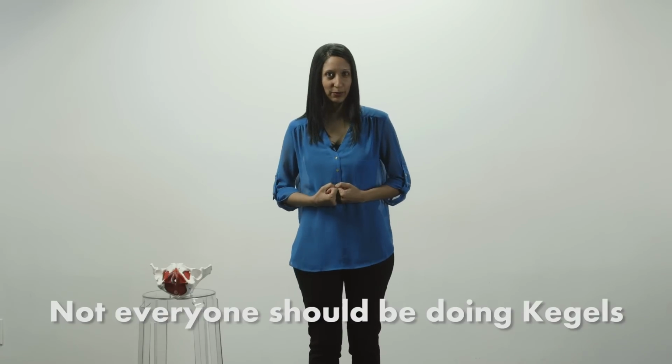The fourth point, some women actually have pelvic floor muscles that are too tight. And if this is the case, you might be experiencing painful intercourse, low back pain, pelvic pain, urinary urgency, and urinary frequency. So if this sounds like you, you should not be doing Kegels. Instead, you should be learning how to lengthen your pelvic floor.